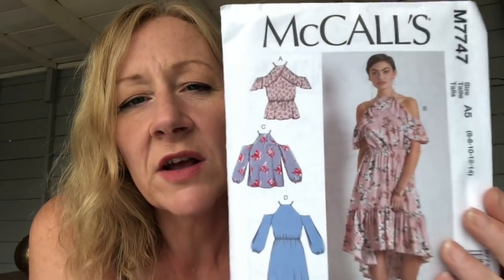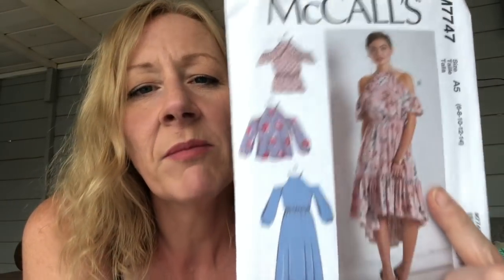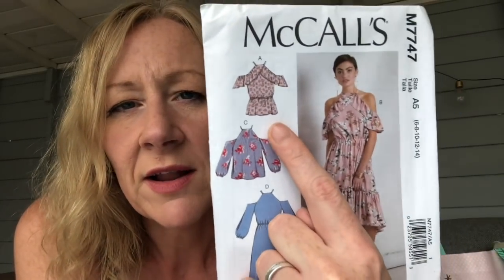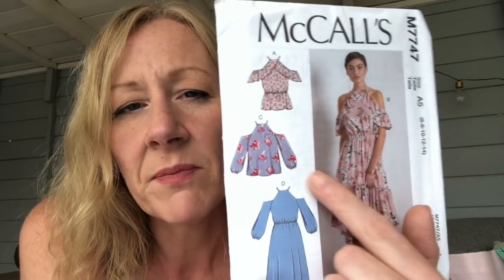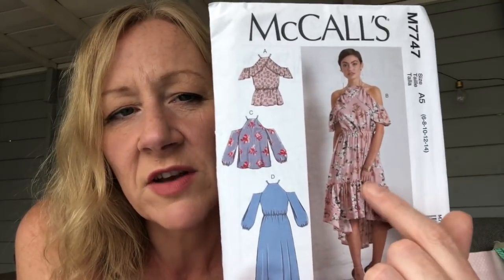Also, M7747 by McCall's. We're still on the ruffle theme here and the cold shoulder. Not sure I'm keen on this version, but I do quite like this one, and I like that top, and I like that dress. So I think they would be quite nice for holidays. So I'd quite like to have a go at one of those, I think, before my holiday in August.